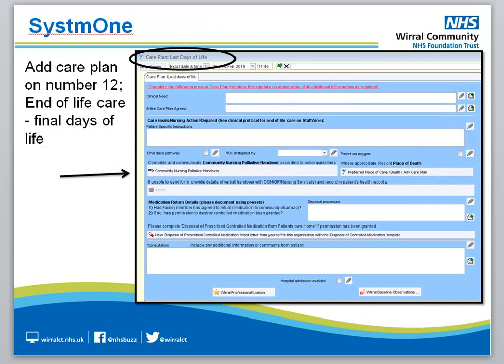Once the record of care is in place, you no longer need to fill out the PACA. Instead, there is a much shorter, simpler care plan called the Last Days of Life care plan, and this can be added. Then everything is handwritten into the record of care documents, and these few questions are filled out on System 1. And you can see there is also a template for the palliative handover form, so if you still need to change them to red, you can do it there and send it from there.